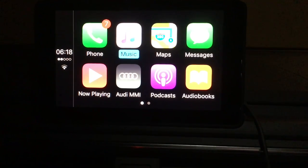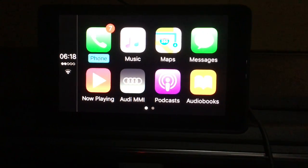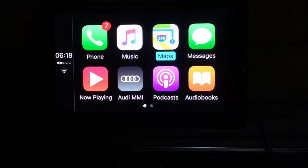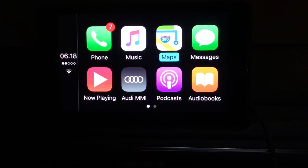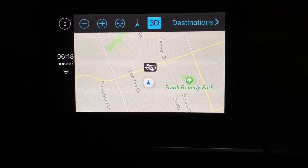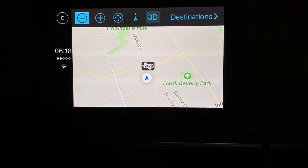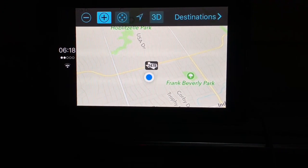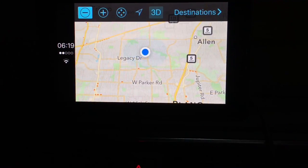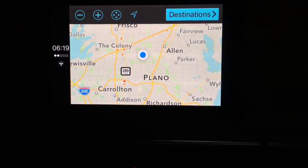So here's the home screen. It's just a really, really great interface and home screen. Probably the most used function overall, hands down, is maps, especially if the car has this but doesn't have GPS. It's got the 3D functionality, so it looks really nice if you're taking a drive. It has all very topographical maps. If you zoom out a little bit more, you'll start to see it even has the integrated traffic. So it literally is exactly like what you'd see on your phone.